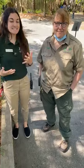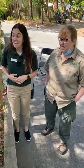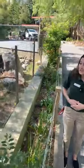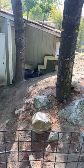My name is Lexi. I am an educator here at the Stone Zoo, and I am here with Dale, the otters' primary trainer, and we are so excited to be here with our otter kits coming out on exhibit for one of the very first times. As always, if you have any questions, please feel free to put those in the chat, and we will try to answer those at the end.